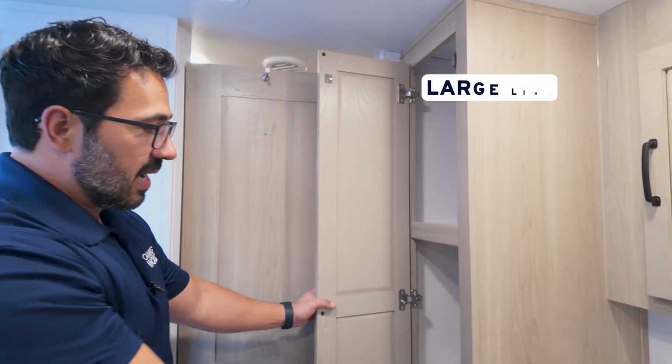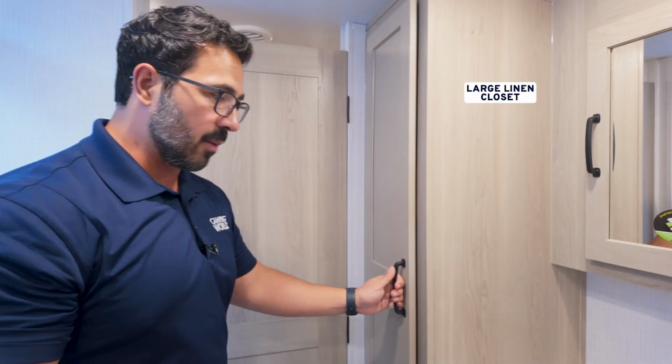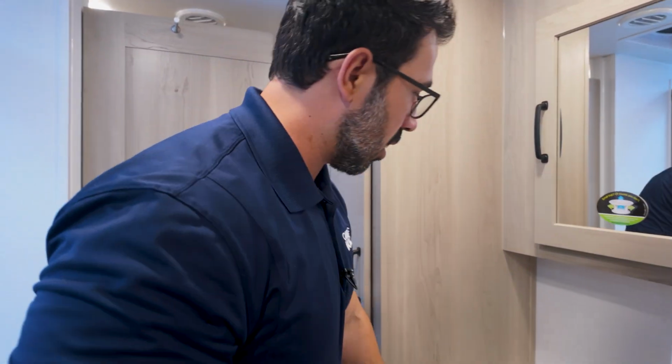And then right over to the side here, you get a big linen closet. Again, when you have a big bathroom, you can have more storage. Again, one of the things I like about the walk-through bath here.